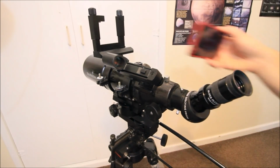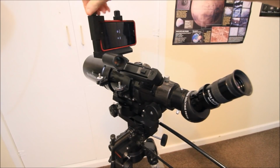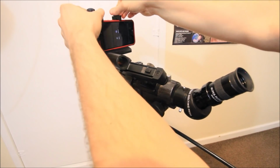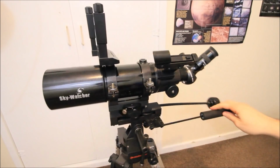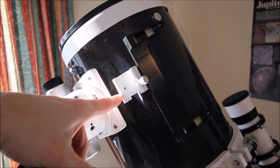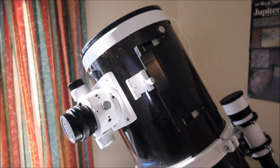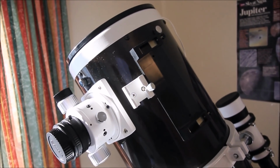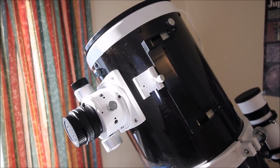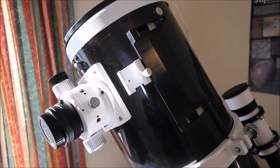With this device, it's a lot sturdier. You just slide it in place like so, use the clamping screws, and it's sturdier, it's robust, and there you go. If you look here, there is a Vixen dovetail for a finder scope. Now, for all your Dobsonian owners who own a Dobsonian telescope, for you guys and girls, there is another method you can attach your smartphone.